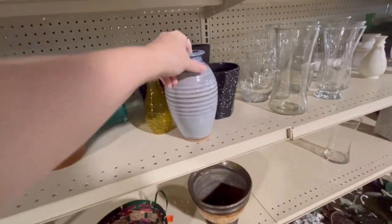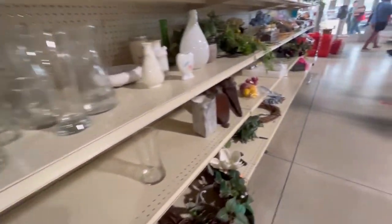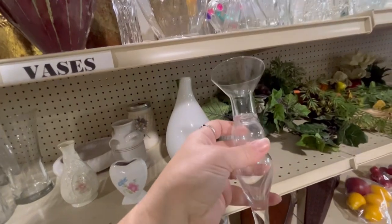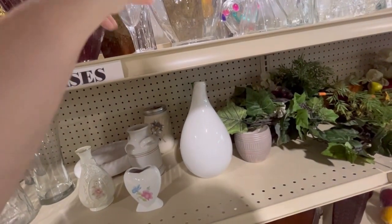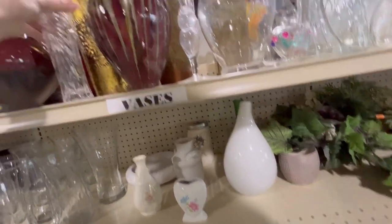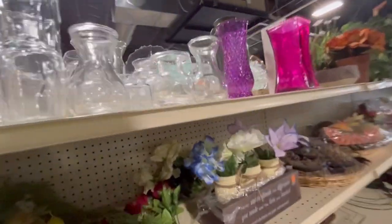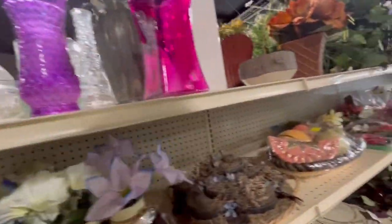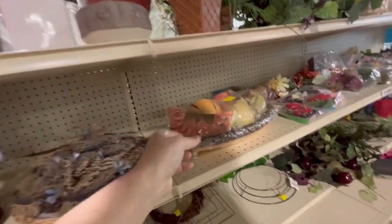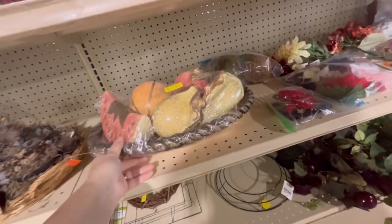That's new. Here's our vases. Some pottery there. I don't know if it's old enough. It's a cute little vase. This is made in Japan. Look at this fruit. It's $25. It's heavy too. Heavy fruit.